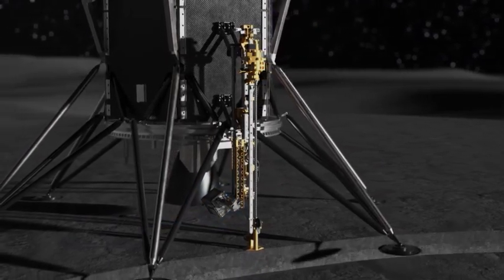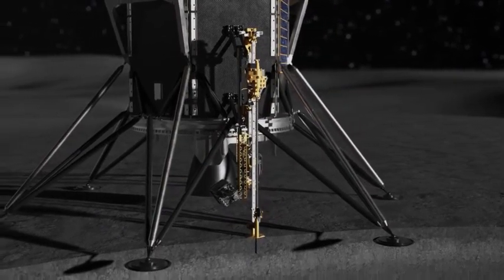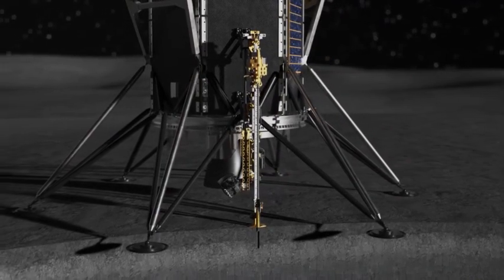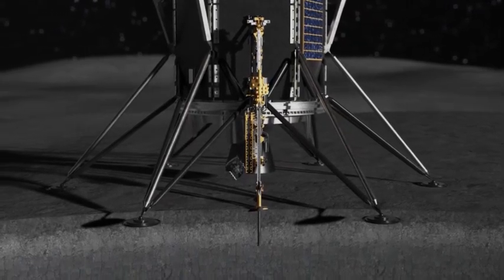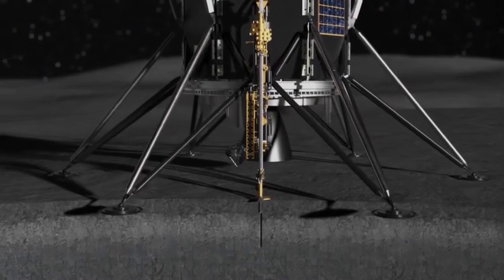TRIDENT will drill up to 3 feet into the lunar surface, extract lunar soil, and bring it up to the surface. TRIDENT drills to its maximum depth in multiple phases, stopping at different increments. As it reaches each desired depth, it will pause and retract the drill string to deposit lunar soil on the surface for analysis.